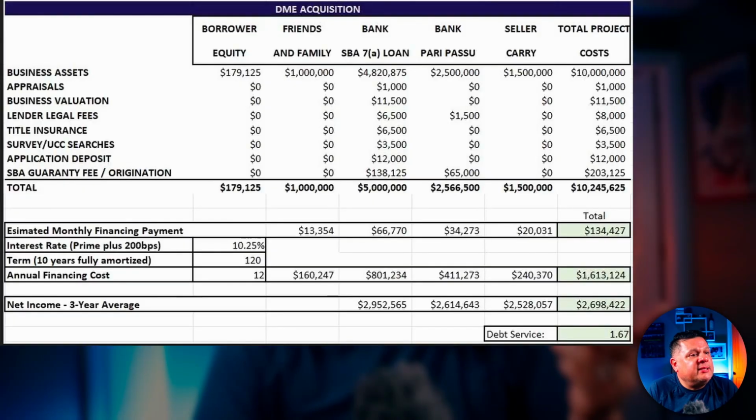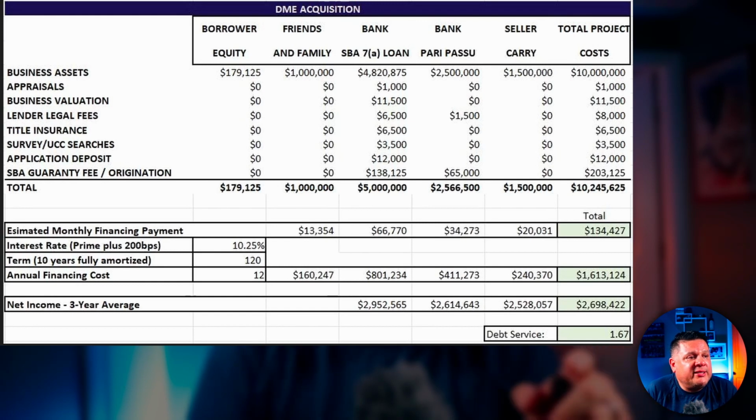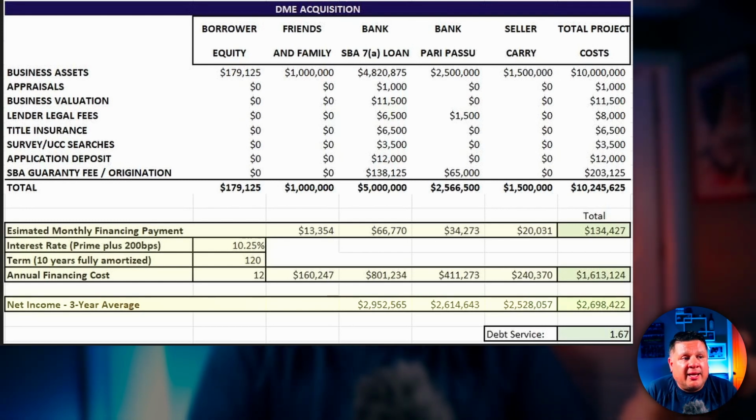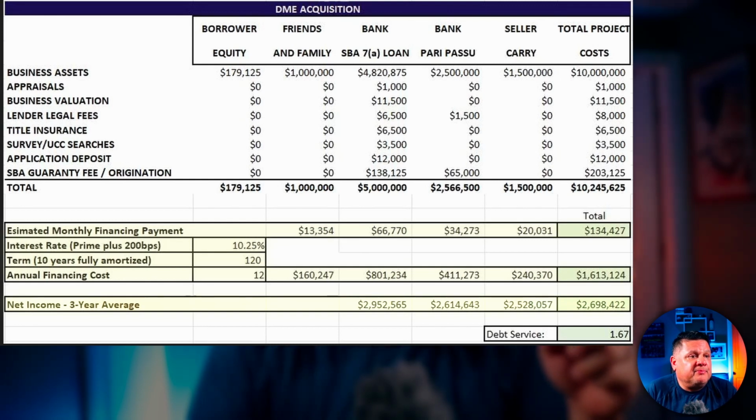Now, if we look at this table that I made to show you a pretty detailed breakdown of what this is going to look like, right? So I'm using an interest rate of prime. Today it's at 8.5, or 8.25. Well, 8.5. I was at 10.25. And so you see how much it's going to cost for each type of capital. I included an annual financing cost because the contribution hasn't been finalized in this particular transaction.